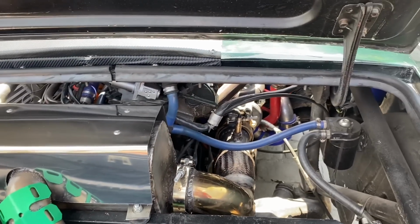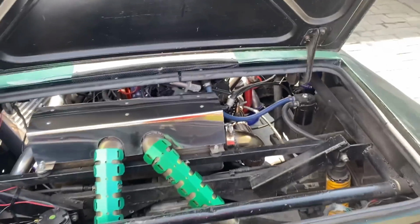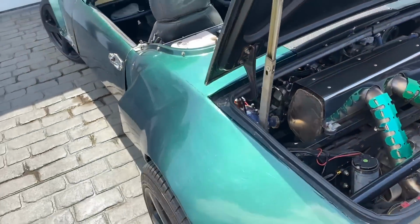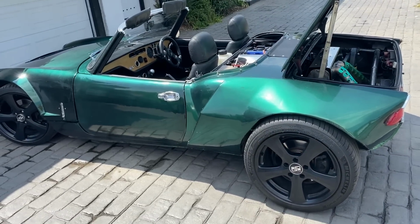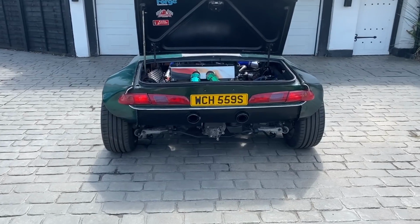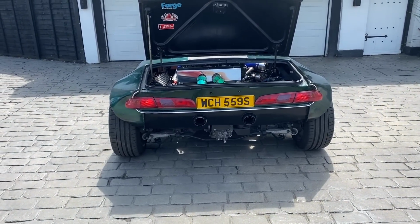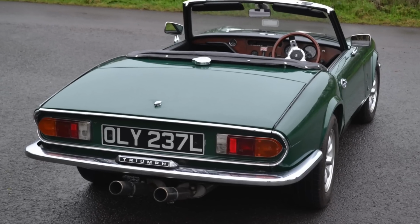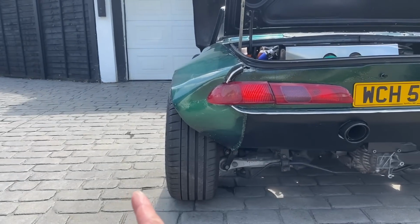Again, it makes around 370 to 400 horsepower, and trust me, in something that weighs 680 kg, as you will see, it certainly puts a smile on your face. The width of the car and the presence and the stance, it's completely different to what a standard Triumph is. And as you can see here, you've got your line and then the additional Passat width.